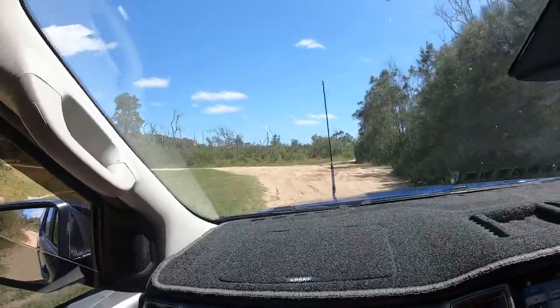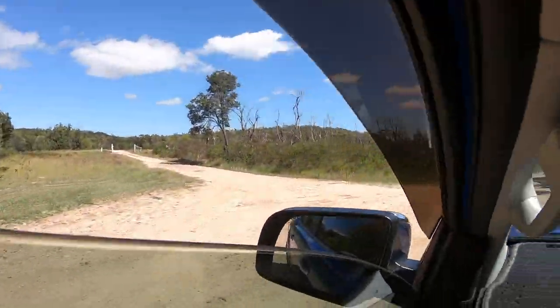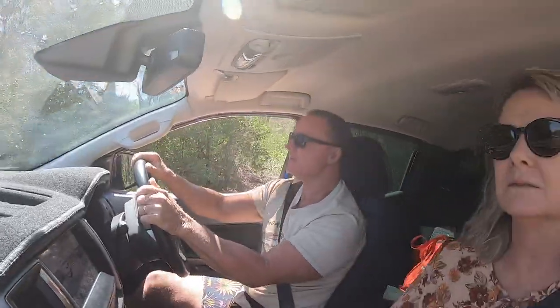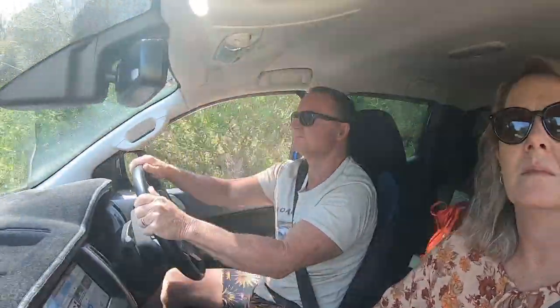Andy's just pointed out this property here is called Broken Bit. Do you know why? No, I don't know why, but it's actually the only property up here along this road. Yeah, right.